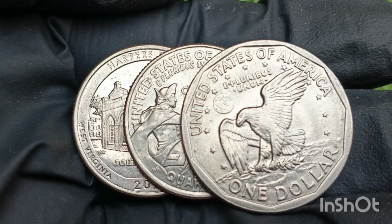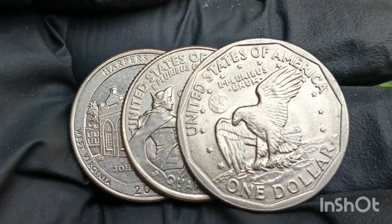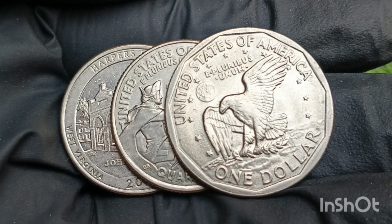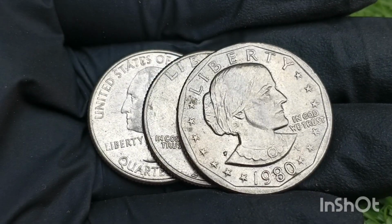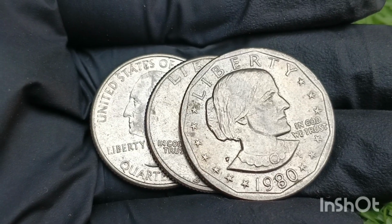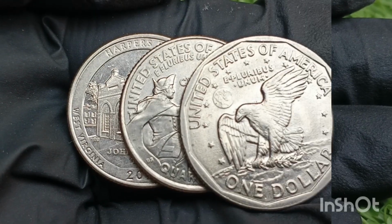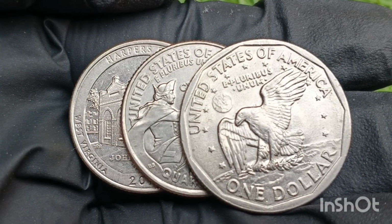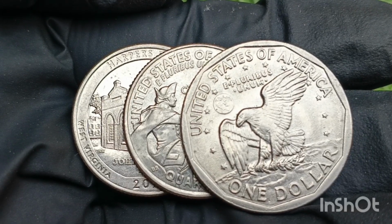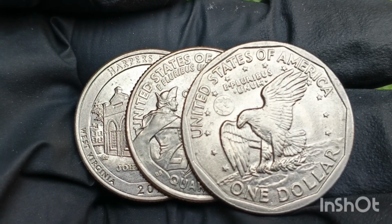2009-2021, and the 2021 Washington Crossing the Delaware Quarter. America the Beautiful Quarters, 2010-2021. This program was authorized by the America's Beautiful National Parks Quarter Dollar Coin Act of 2008. It released 56 coins over 12 years, each featuring a national park or site from every U.S. state, territory, and the District of Columbia. Final 2021 quarter, Tuskegee Airmen.